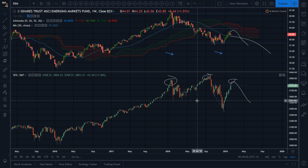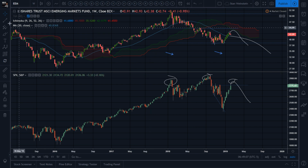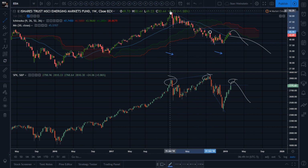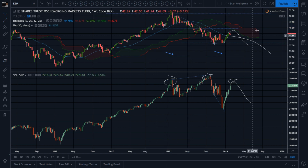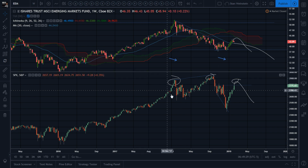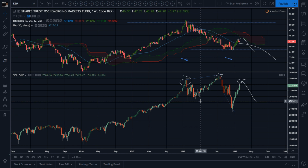So if there was some indication there, higher highs on the SPX, and lower highs on the EEM. Huge bearish divergence getting consumed right here. So yeah, leading indication used as an indicator.